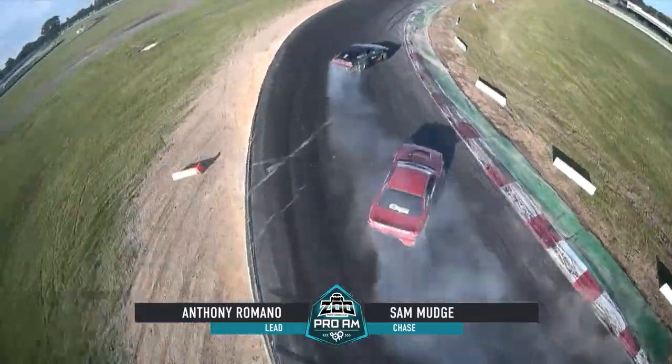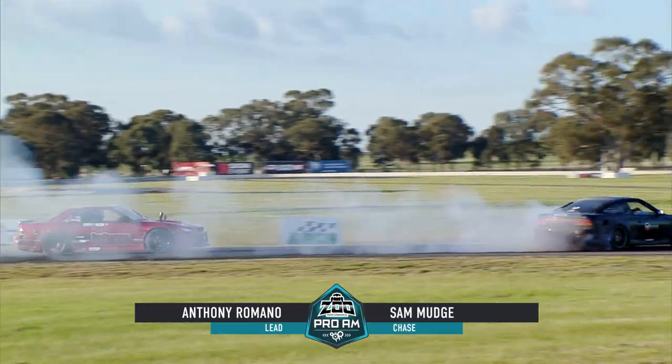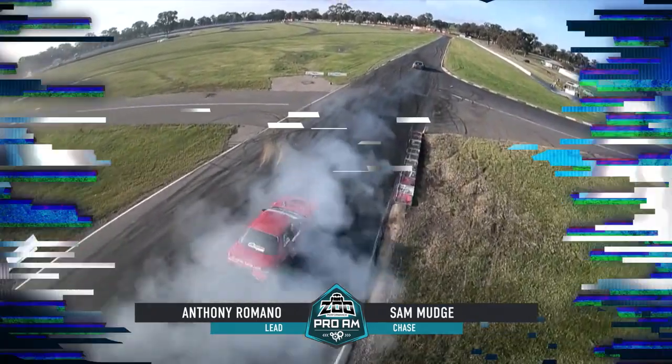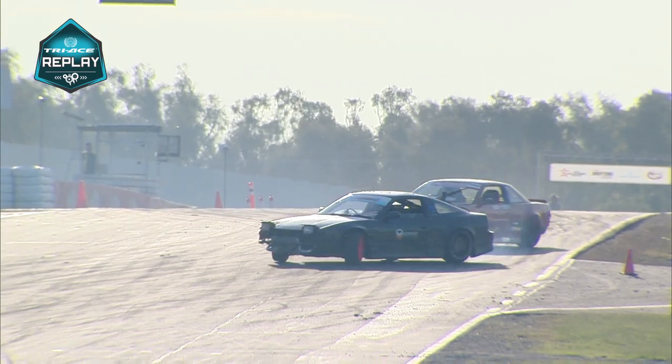Mudge gives him plenty of room, but oh, no dirt there. Romano goes a little bit wide. Does he miss this one as well? He does. Goes really wide there as well. Mistakes in both the chase and the lead run. You think Sam Mudge would have a huge advantage here. There's certainly quite a bit of pressure in the lead up to a top four battle.